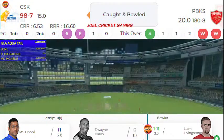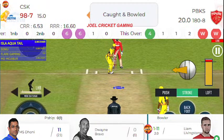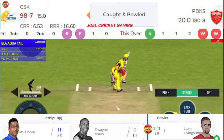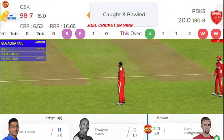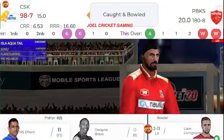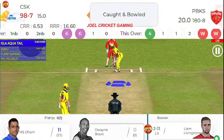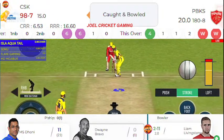Unable to break free, missed that completely. Would have been frustrating having missed out on the last one. It's straight to the fielder, unable to find the gap. Spinner into the action from the other end. The bowler will have to be extra careful of the line he bowls to this field.